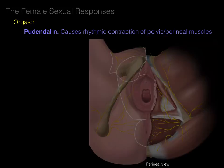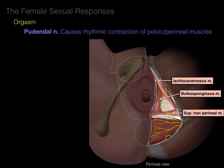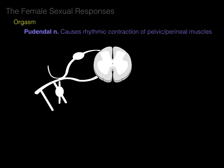And so let's do that again now, except in this case, we can see where the pudendal nerve is exiting the obturator canal and going to the muscles of the perineum, which includes the following. It's going to go to the ischiocavernosus, bulbospongiosus, superficial transverse perineal, levator ani, and external anal sphincter. All these muscles are going to then contract rhythmically during an orgasm.